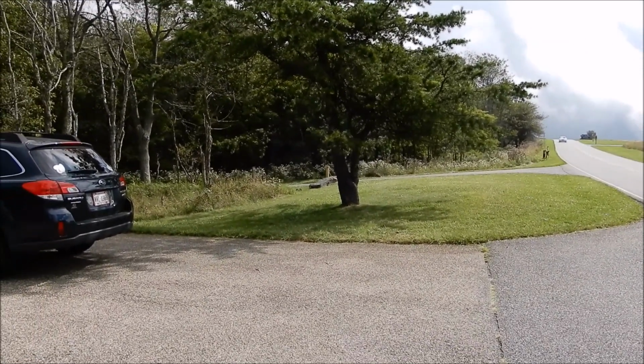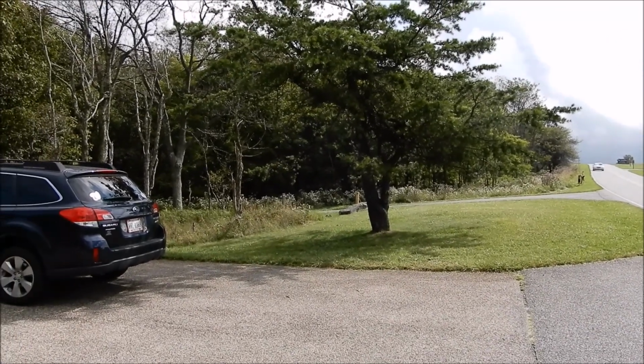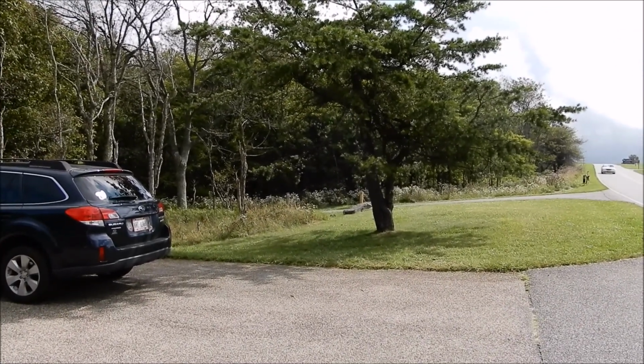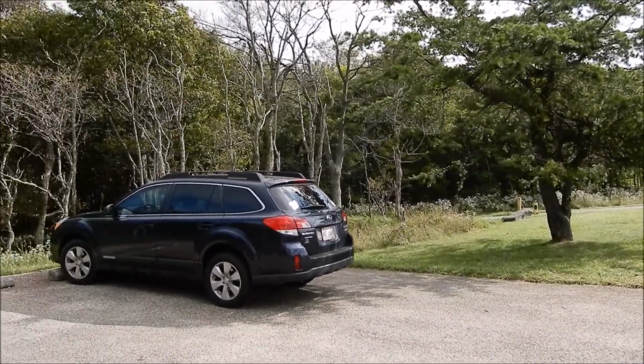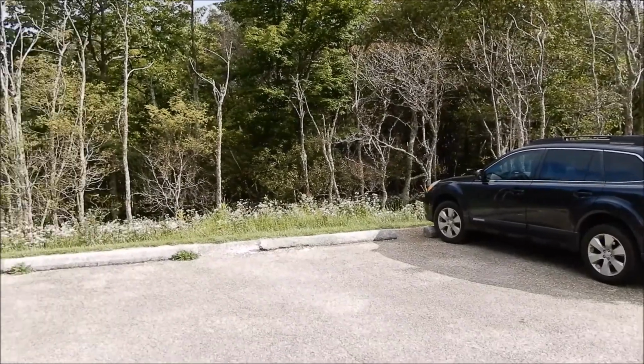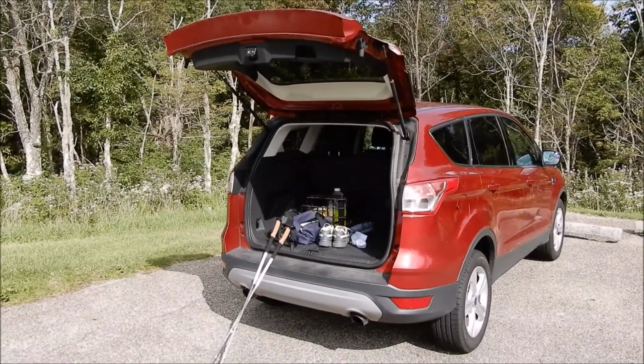And once I find that, then I'm going to look around to see if I can find the location of where one of the shelters used to be. It was pulled out in the 1960s though, because it was too close to Skyline Drive. So let me close up my car and we'll get started and see what we can find.